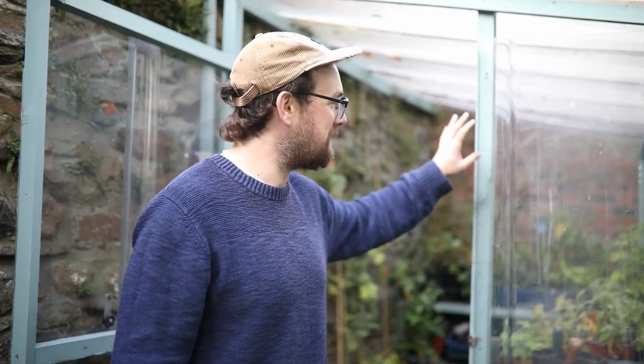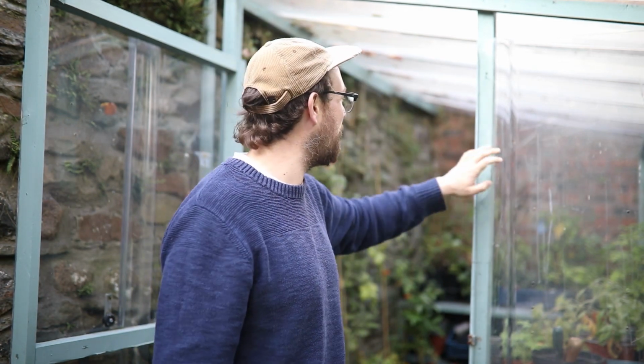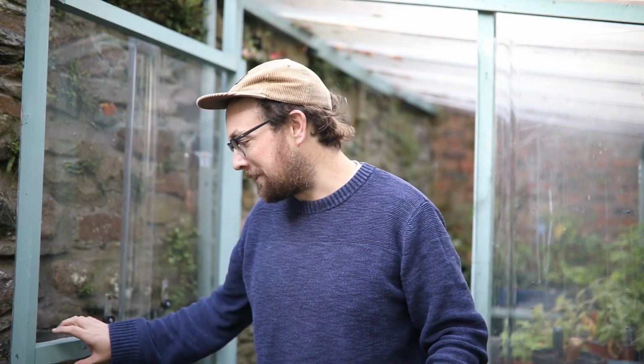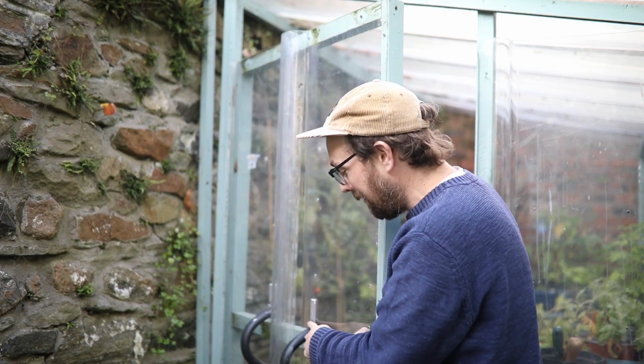This is our greenhouse, and what's quite exciting about our greenhouse is it's made from old riot shields. It's polycarbonate, so it's really strong, and we're going to get years and years of use out of it. And we've used every part. These are even the old handles from the riot shields.